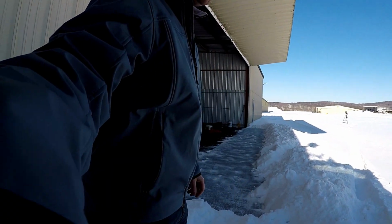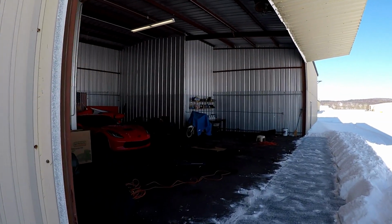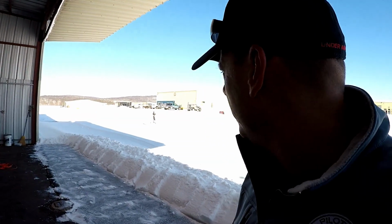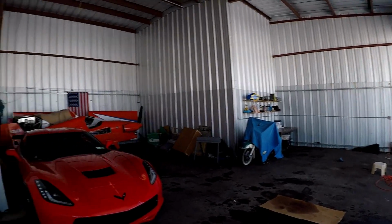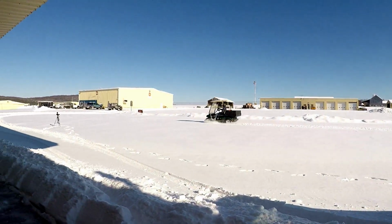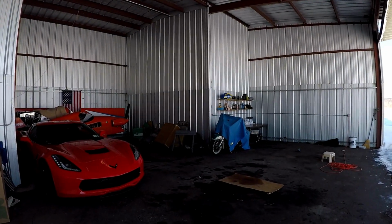Let's take a quick peek here, what we have going on. So unfortunately no airplane. Like I said before, it is at Moyer Aviation in Mount Pocono Airport. MPO is the identifier. Here's my hangar. I'm sure you guys have seen it before. There he is, driving on by. So, you know, regular T hangar.